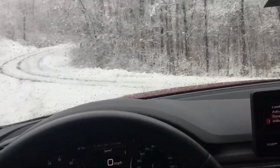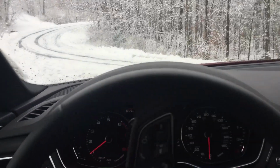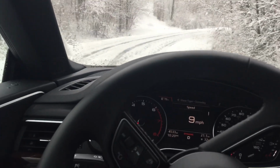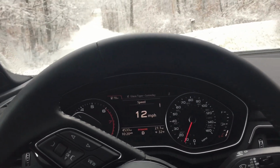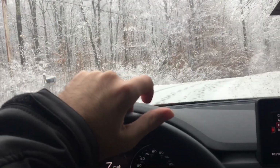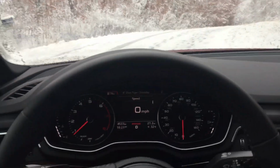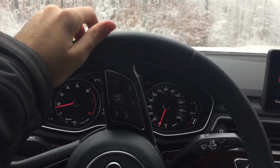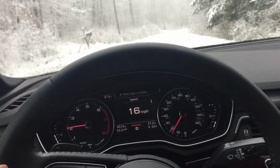Okay, here we go. Let's turn these guys on. Alright, so like I said, kind of slushy. Let's see how it does. Let's get to a little bit steeper section. And I'll just stop on the side here. Doesn't look that steep, but it's kind of steep. Forward facing. And no issues with grip whatsoever. Traction control didn't even come on.